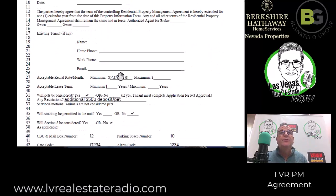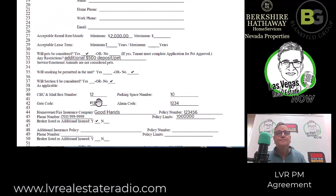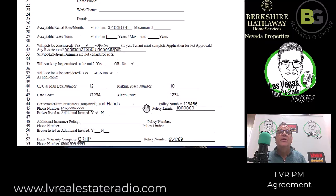And this gives the details of this specific property, $2,000 a month, a minimum of a year. You would accept pets with a $500 deposit. There's no smoking in the home. You're not wanting Section 8 tenants in there. Here's the mailbox number of the unit, the gate code, the parking space number, and the alarm code. Here's your insurance company's information, and you're saying, yes, you've marked us as additionally insured.